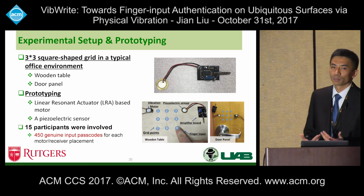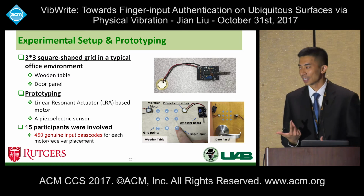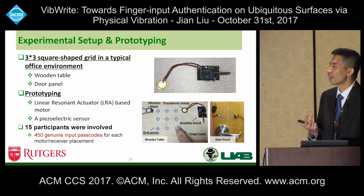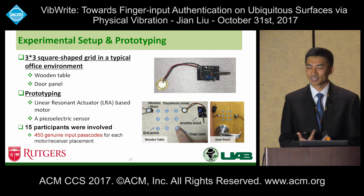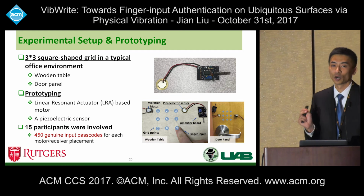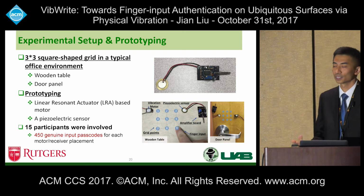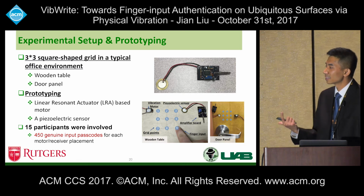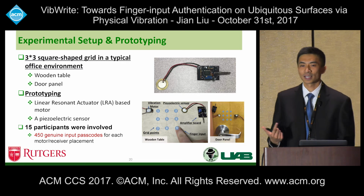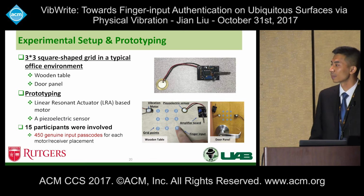We also built a prototype which consists of a pair of a vibration receiver and a vibration motor. The vibration motor is implemented by a linear resonant actuator-based motor. And the receiver is implemented by a piezoelectric sensor and a low power consumption amplifier, which can be easily plugged into any recording device to sense the vibration signals. We found the size of these two sensors is quite small, so we can easily attach them on any solid surface to enable our authentication.